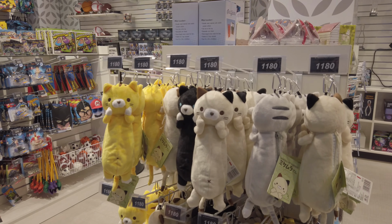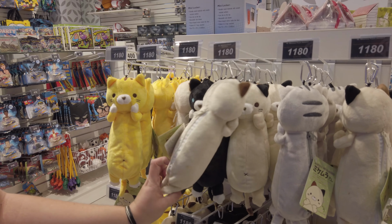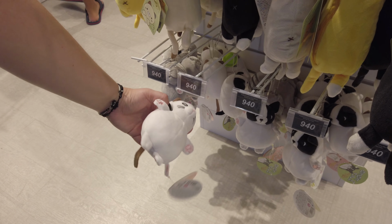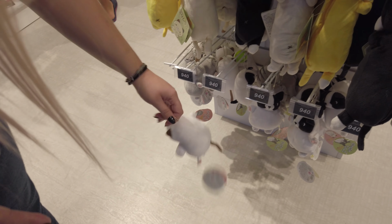Oh, we got kitties. We got cute kitty pouches. And then fat kitties. Oh, my gosh, that's me. I love him. It's adorable.